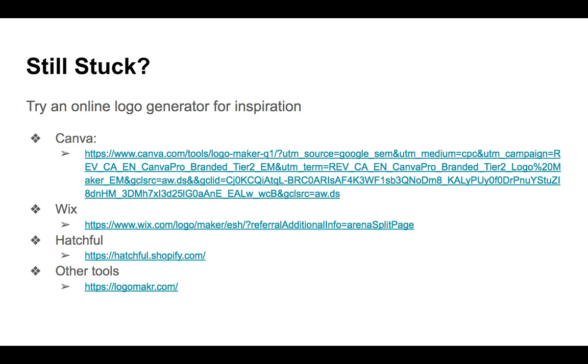All right, so if you're still stuck after doing all that, we've walked through quite a bit here, there are actually some cool logo generator tools online, just like when we were talking about creating your business name. You can come up with a business name online, and you can also come up with a logo. Really cool. Canva is a great tool. I use Canva for a lot of content creation. One thing with Canva is they don't have overly sophisticated logos.